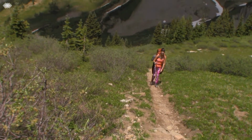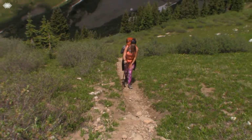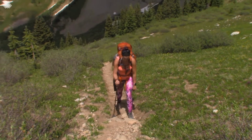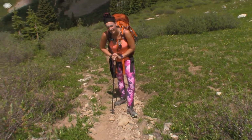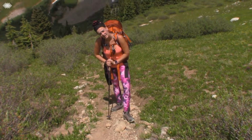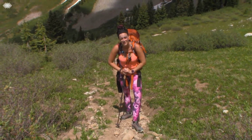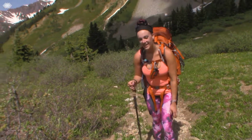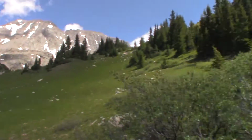Alright, my wife is still the only woman that we have seen so far doing the 4-pass loop either direction. I think men are just biologically predisposed for this to be easier. Or you're just a bae. She's awesome. Let's go with that.